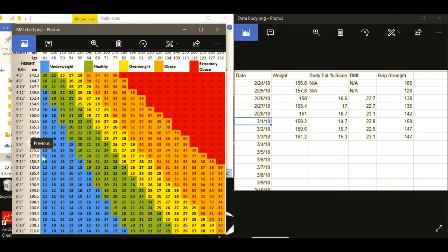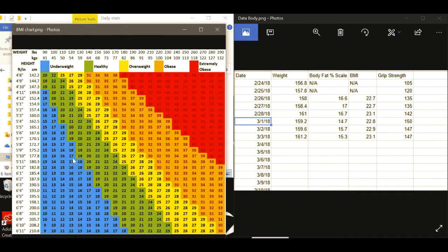So for me, 5'10", 160 pounds. All right, so I'm right here, 23.1. I'm in the healthy area, okay? Now again, I would like to eventually push it down to about 19, but I'm not worried about that right now. I'm more concerned about getting to 175. But again, this is just another data point for you to track on a daily basis. And you can see mine is within 0.4 every day from when I started. So keep track of that.